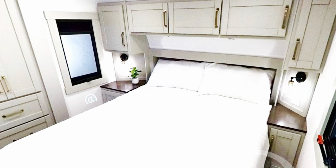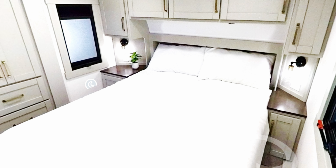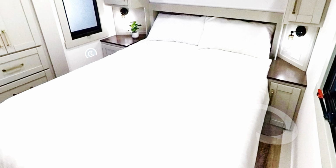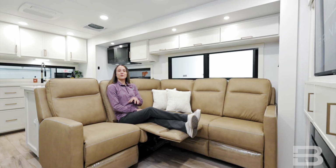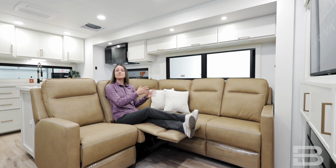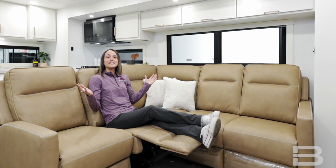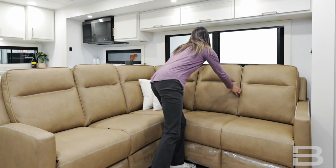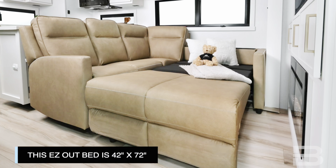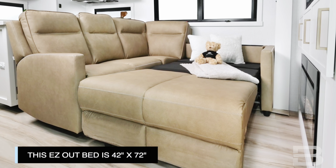It can sleep up to 4 people, but it's really best suited for couples who want extra room to relax and live comfortably, especially on longer trips. Walking inside, you're greeted by a spacious living area. The large L-shaped sofa immediately stands out, complete with reclining seats that offer heat and massage features. It can also convert into a bed, and there are plenty of charging ports built in.